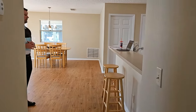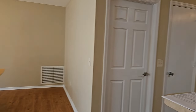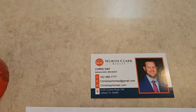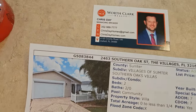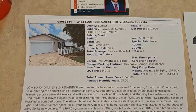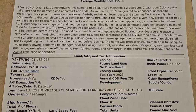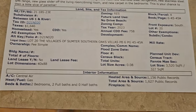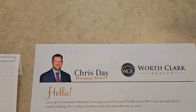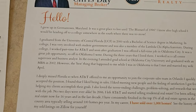I'll take a video of the spec sheet now. And if anybody is interested in this home, please contact the listing agent, Chris Day. This is Chris Day's bio.